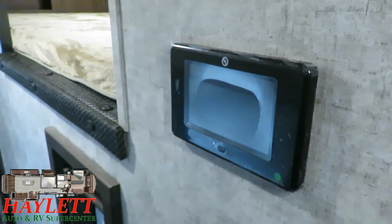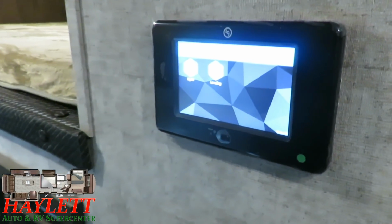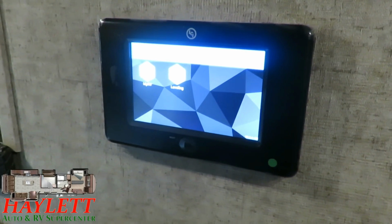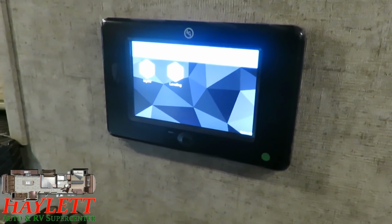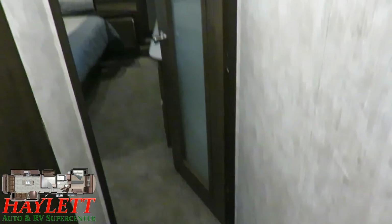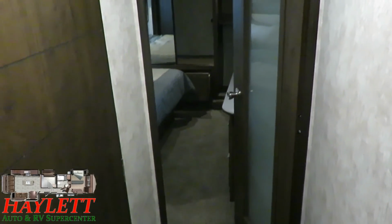You also have the LCI control panel right here. This is 12-volt powered, and you can actually sync your phone to this with the LCI One Control app. And anything you can do off this pad, such as leveling, awning, slide-outs, etc., can also be done just off your phone with that associated app, which is free, thankfully. Now, little detail stuff. You see that little door stopper? So this door handle doesn't smash that door or that door window, that nice frosty glass door right there. Extra stuff they're doing on these is smart.